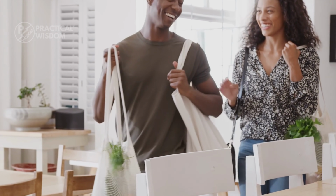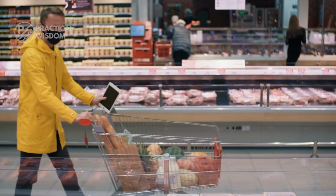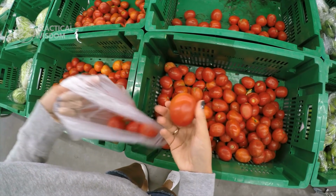You don't just wander aimlessly in the store buying things you don't necessarily need, which comes about when you don't have a list. Always take stock of what you have before going to the supermarket. You'll reduce the chance of buying what you already have, or more than you can eat before it goes bad.